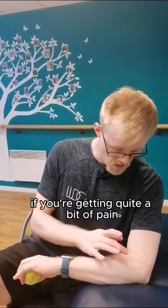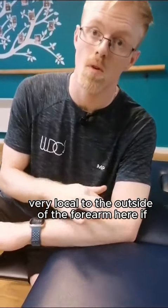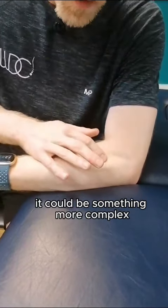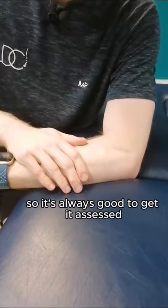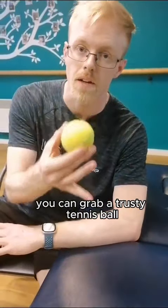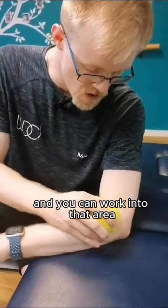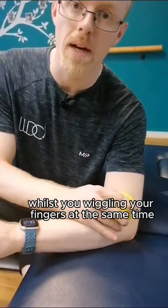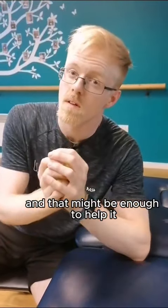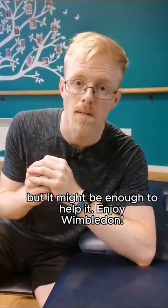If you're getting quite a bit of pain, very local to the outside of the forearm here, it might be tennis elbow, but it could be something more complex, so it's always good to get it assessed. But if perchance it is tennis elbow, you can grab a trusty tennis ball and work into that area whilst you're wiggling your fingers at the same time, and that might be enough to help it. It might not solve it, but it might be enough to help it.